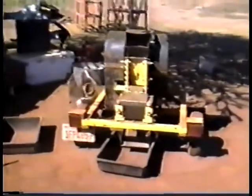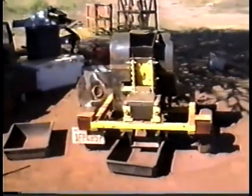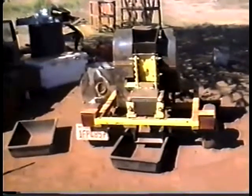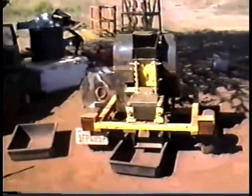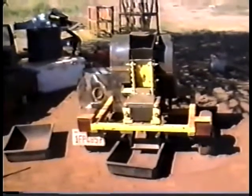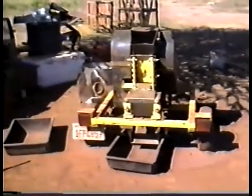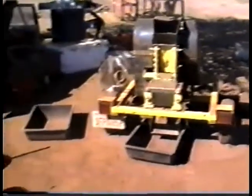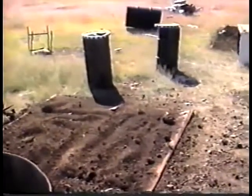The unit itself works real well. The only drawback is if you have wet material, it won't pulverize very well going through the roller mill. It ends up pancaking the rock and not crushing it. So for this particular unit, the material has to be dry. But that's about the only thing that I can really say is a negative about it. We have some material here that we're drying in the sun, and it works quite well.